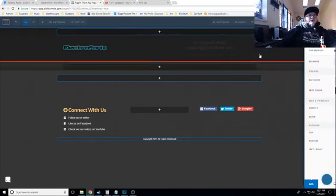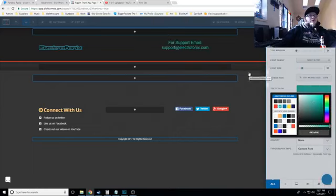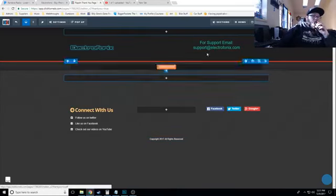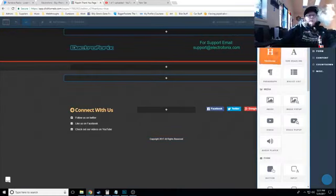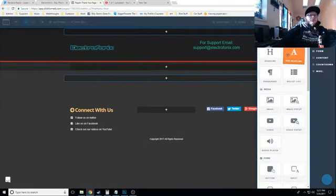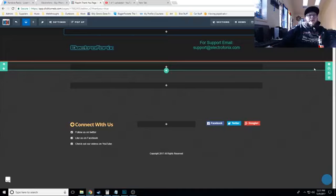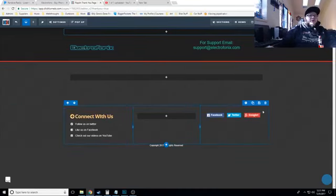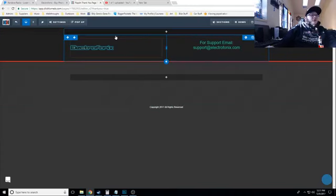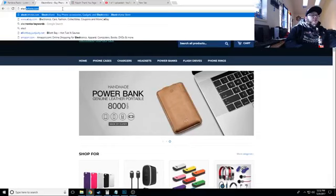Let's go to settings here. Settings. Go text color. Hold on. I want to get rid of this section. All right, I'm gonna get rid of this. All right, and then I need to actually make a code. So give me a second.